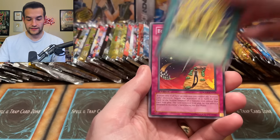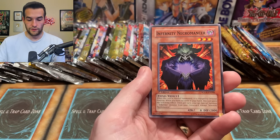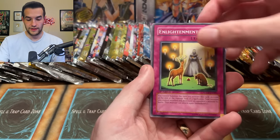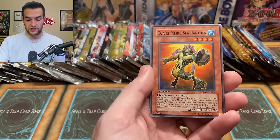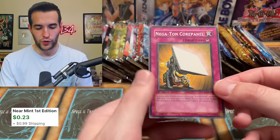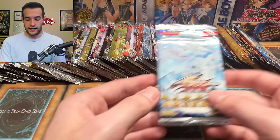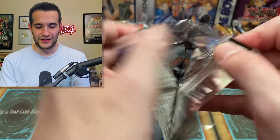All right, Insect Neglect, Bending Destiny, Molting Escape, Dying Passage, Infernity Necromancer, Enlightenment, Reptilian Spawn, Quagmire Sea Panther, and the Negaton Core Panel? Negaton? What? I don't know what that is. All right, that's weird. Now we are finally through Hidden Arsenal. Probably my least favorite series in all the Yu-Gi-Oh! packs, but oh, we're gonna end it with the coolest card in all of them.